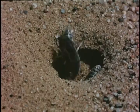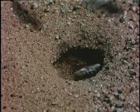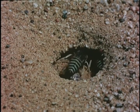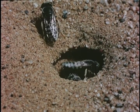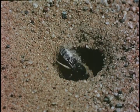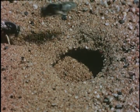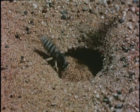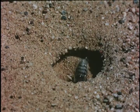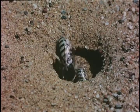Actually, the surface of the sand is so hot that these insects do have to fly up into the air to cool off every few seconds while they're digging right on the surface. But as soon as they get under the surface where it's cooler, they can proceed to work there for some time. Apparently, great competition over this particular location. When they start digging, they throw the sand out just like a little sandblast.